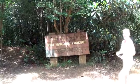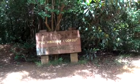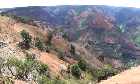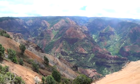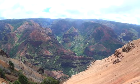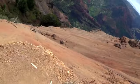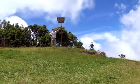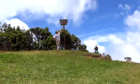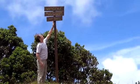The Pu'uhaina Lookout provides one of the most dramatic ways to view Waimea Canyon. Pu'uhaina Lookout is at mile marker 13, just over 3 miles past Waimea Canyon Lookout. A new spur trail also now connects the lookout to the canyon and cliff trails. It's a bit steep, but it's a noteworthy connection to the 2 trails atop the canyon, and that's where we're going.